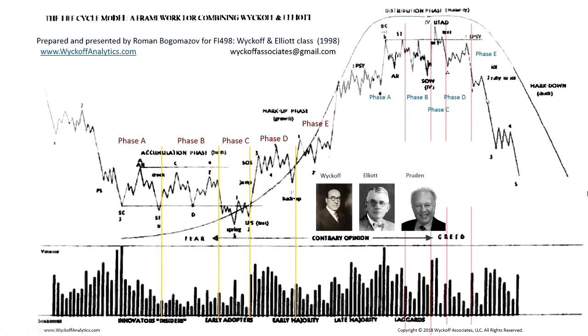So here we have phase B. We see a rally up to resistance. Well, look what the volume's doing. Volume is just diminishing as it goes up. That's a very bad sign. Then the volume expands as prices go back down again.